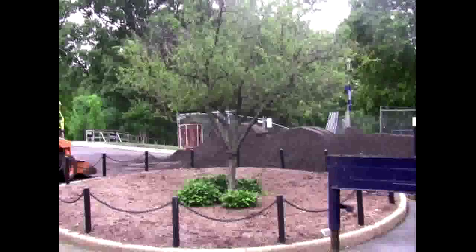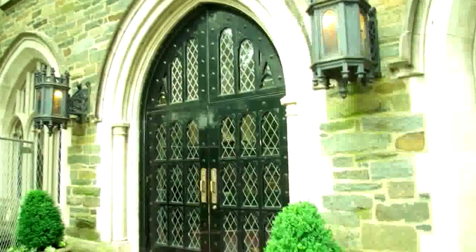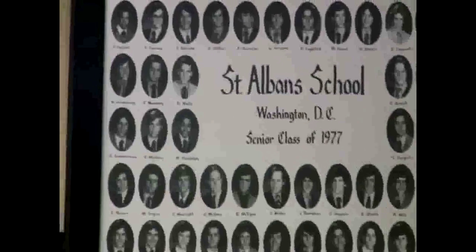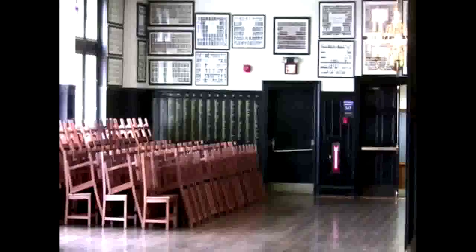Now, inside St. Albans, on the walls, there are beautiful stained glass windows, of course, but also many of the walls in the refectory of the dining hall include not only pictures of past classes, you may notice me there in the class of '77, but also listings of all the members of those classes painted in a beautiful calligraphic style which dates back almost to the beginning of the school.